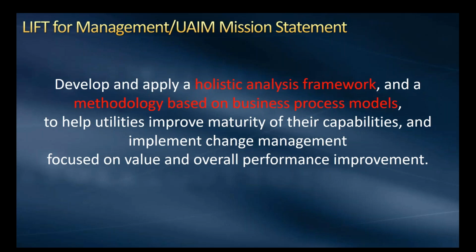So Chela mentioned that we have the framework, that's the matrix that you just saw. And then we have this challenge of trying to identify the best way to model the business processes that describe how work is done, and a methodology for how that improvement can proceed. And these tools that we have selected will help us achieve those goals. So if we move to the next slide, please.